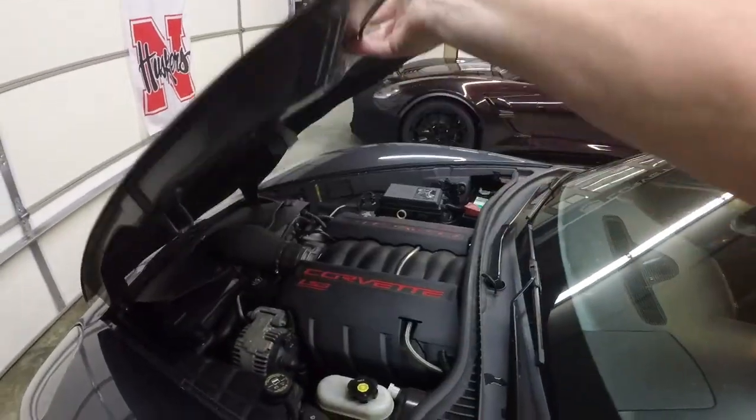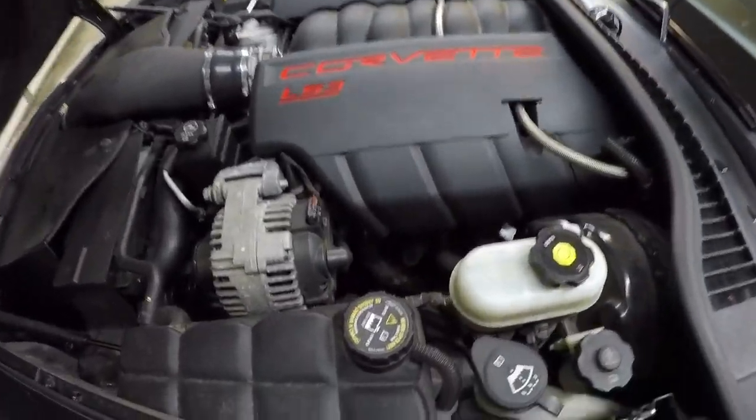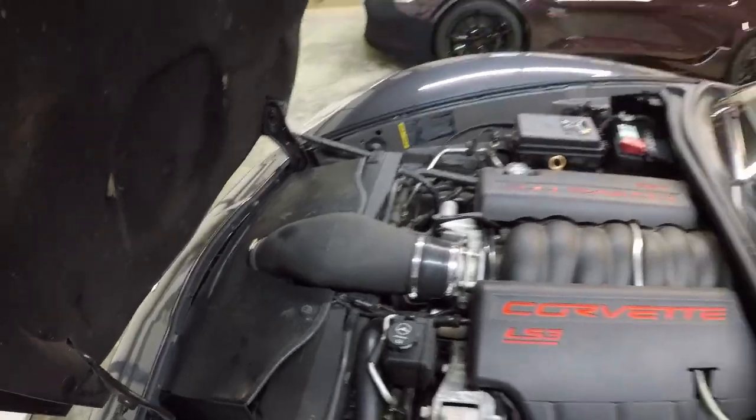You can see down there, it's got some OBX headers, a Holley intake, and then it has a Diablo tuner. So really, it is a very solid baseline for a car. Very excited to have this. I'm going to enjoy it, and we're looking forward to really doing a build on it.